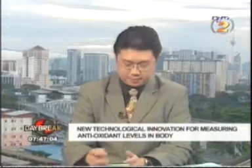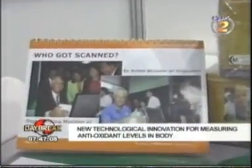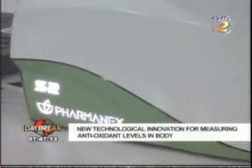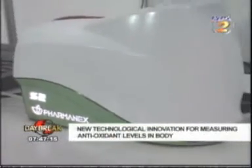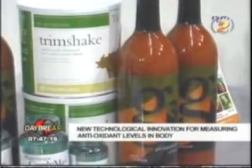Award-winning Pharmanex BioPhotonic Scanner has been acknowledged as the world's first non-invasive and immediate measuring tool of antioxidant levels in the body. The portable instrument, which has won the 2005 American Business Award and 2005 Taiwan National Innovation Award, measures carotenoids as a biomarker for antioxidant health.